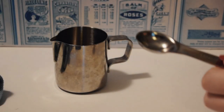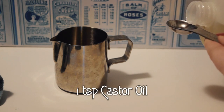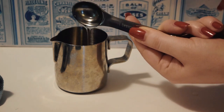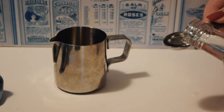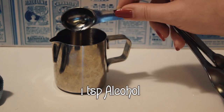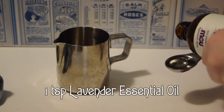The first one I'm going to try is made by mixing 1 teaspoon each of castor oil, 1 teaspoon alcohol, and 1 teaspoon lavender essential oil.